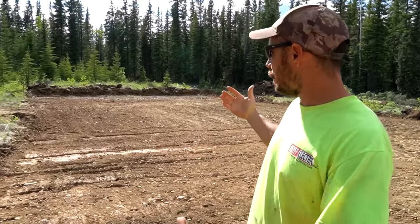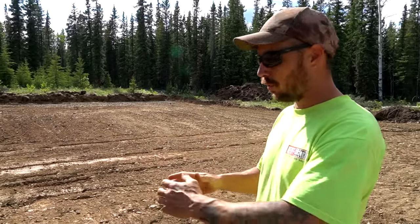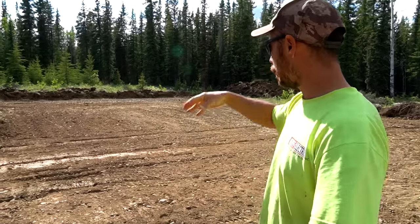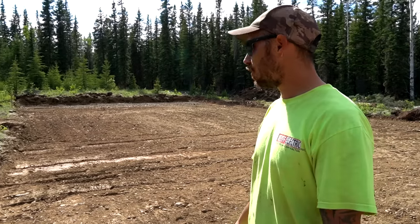But this is obviously a lot bigger than the shop's gonna be. We wanted room on the sides. We wanted room on the back. We have to get a concrete truck in here. We have to do a bunch of work. So it's absolutely huge right now.